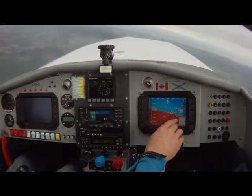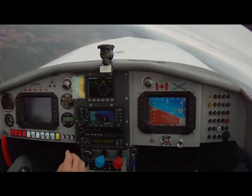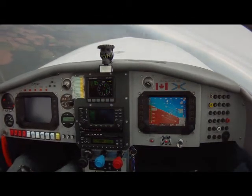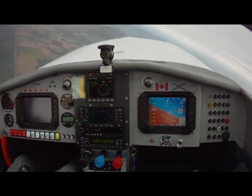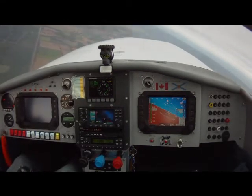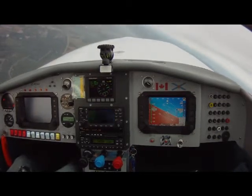Charlie Fox Charlie, November X-ray, that's approved. Squawk ident and say passing altitude. Charlie November X-ray level at 3700. Charlie November X-ray radar identified. Practice ILS into runway 26 has been approved. Contact tower 119.5. 119.5, Charlie November X-ray, thanks.